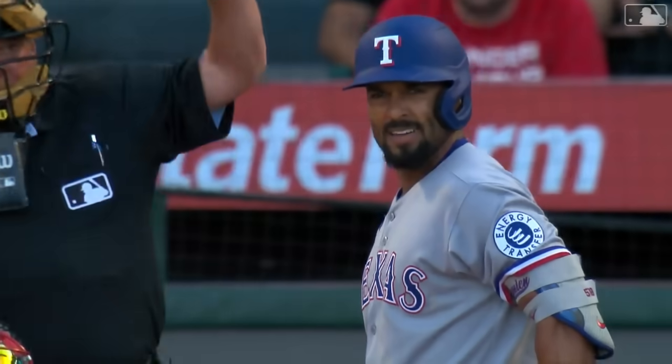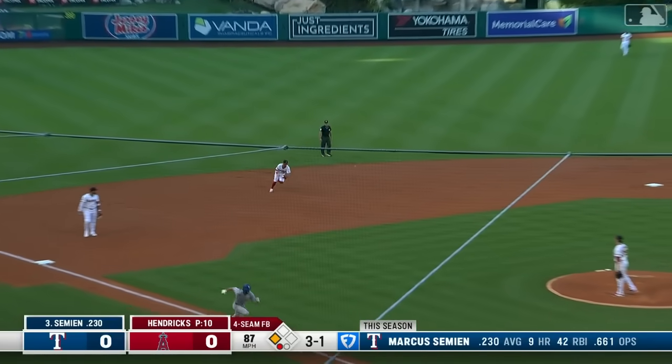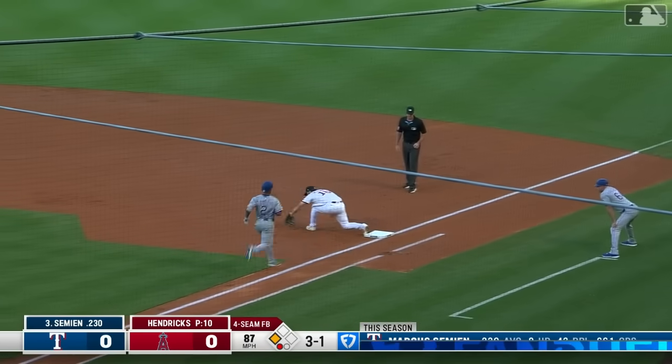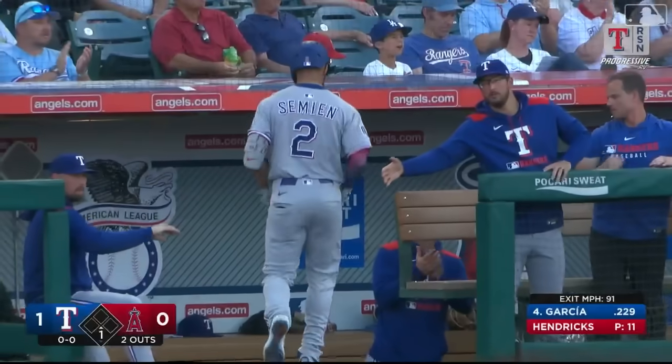The runner at third and one out, Marcus Semien stands in. Marcus pretty adept at getting these guys in from third base. Bouncer to shortstop, and Semien gets the run home. It's a ground out, but he'll pick up an RBI. And the Rangers have a 1-0 lead.